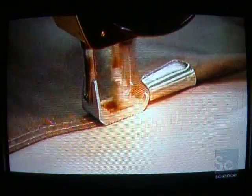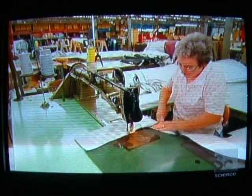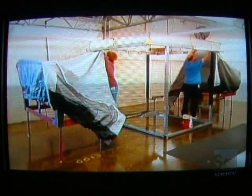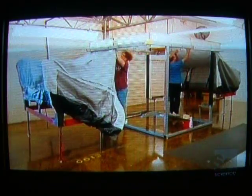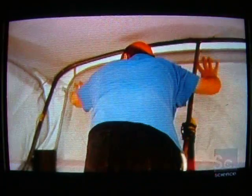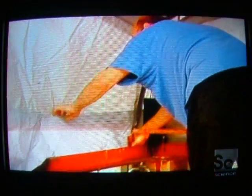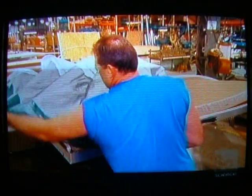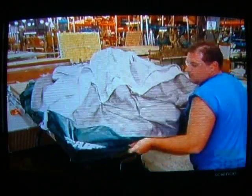The trailer's tent is made out of water-resistant fabric. The 5 sections are sewn separately, then zipped together at an inspection station. Inspectors scrutinize every seam for flaws. Once the tent passes inspection, it's fit onto the trailer one section at a time.